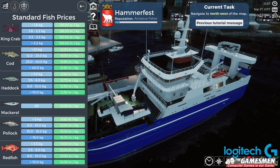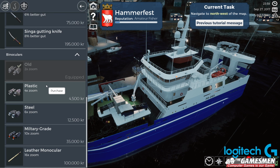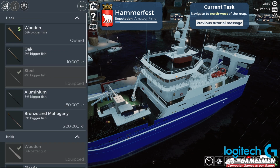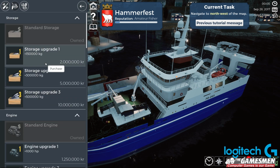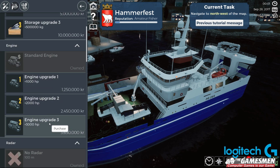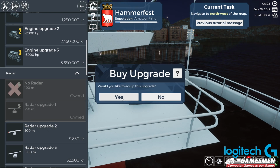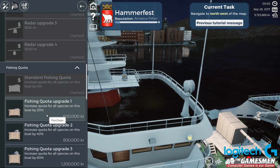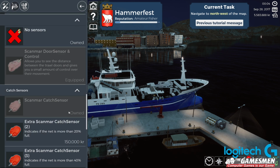Let's go to fish market. Stuff here that we can buy. We don't really need to worry about any of this stuff at the moment because they're not really fishing for that anymore. But here we can change our storage upgrade. So I'm not exactly sure how much storage we have. We can change our engines. Radar. I definitely want to upgrade these guys because it's going to allow us to unlock more as we drive along. Fishing quota is fine. We want to go with all the sensors.